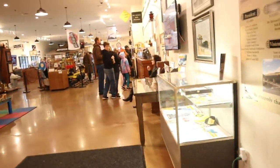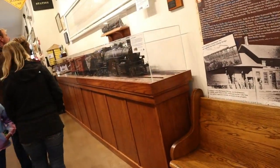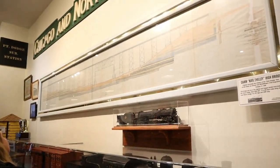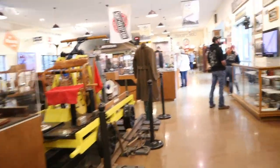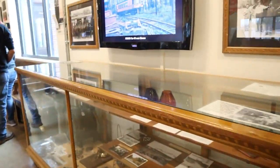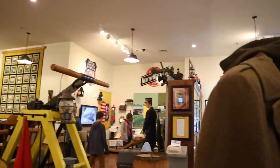I think they built this a long time ago. A lot of items in here were all donated by James H. Andrew. That's from the Chicago Northwestern. And that used to be on display in the depot before this building was constructed. There's a model of the Kate Shelley Bridge, named after her when she was a hero and saved the lives of people when a bridge was washed out. And here's a handcar right here. This is a model of the water tower that's outside. And look at this case. I'll pan along if you want to pause and look at everything.